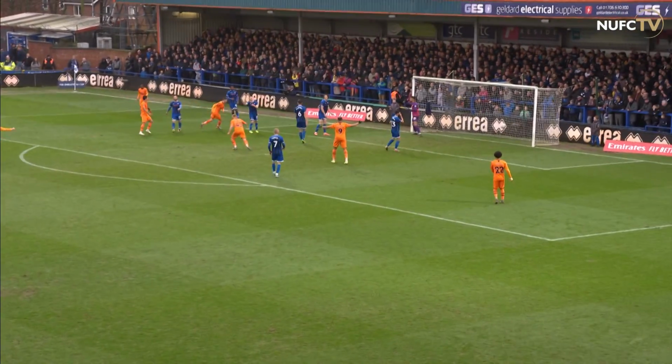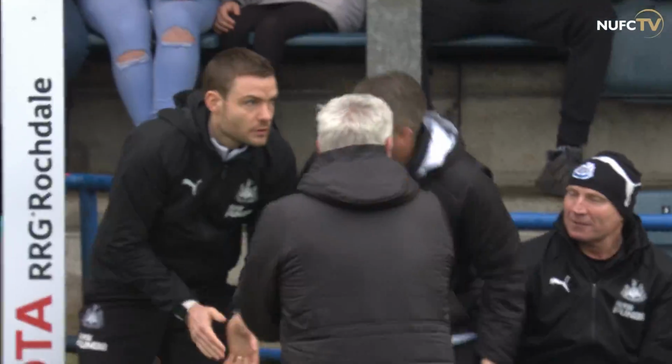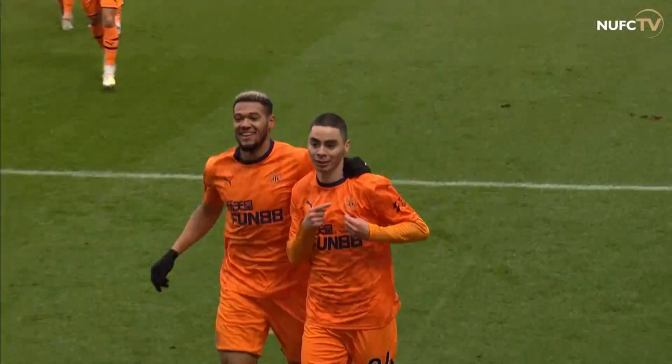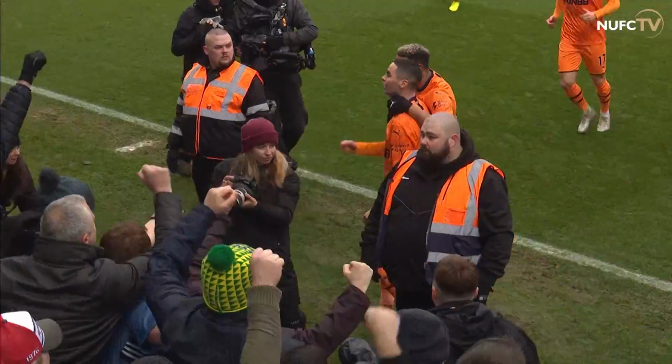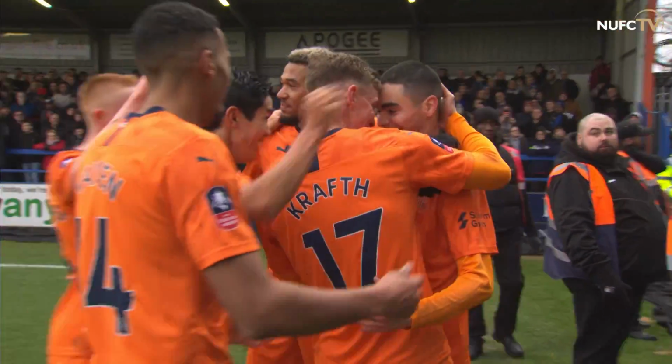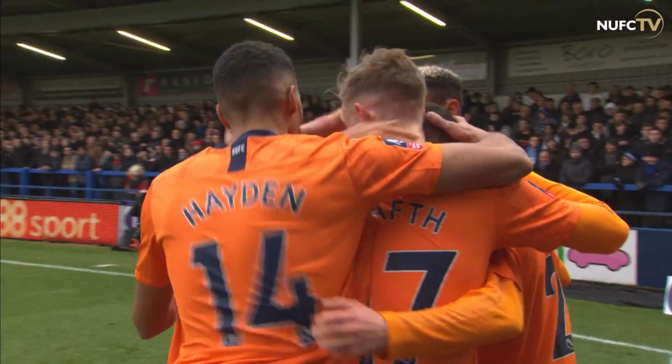Almirón shoots and scores! Miguel Almirón finishes for Newcastle United from inside the area and runs across to celebrate with the travelling Toon army. More good work from Atsu down the left. He picked out the Paraguayan, had a touch, hit it with his left, flew past the keeper. Rochdale 0, Newcastle United 1.